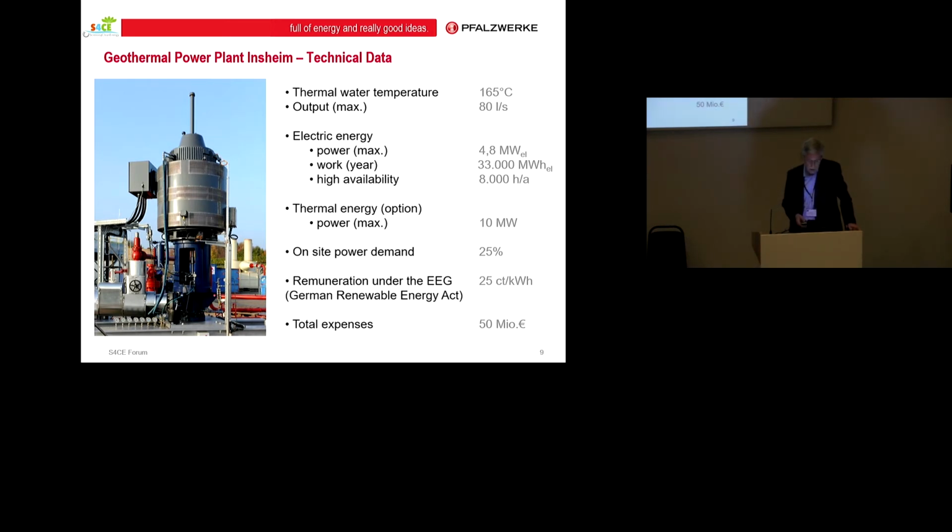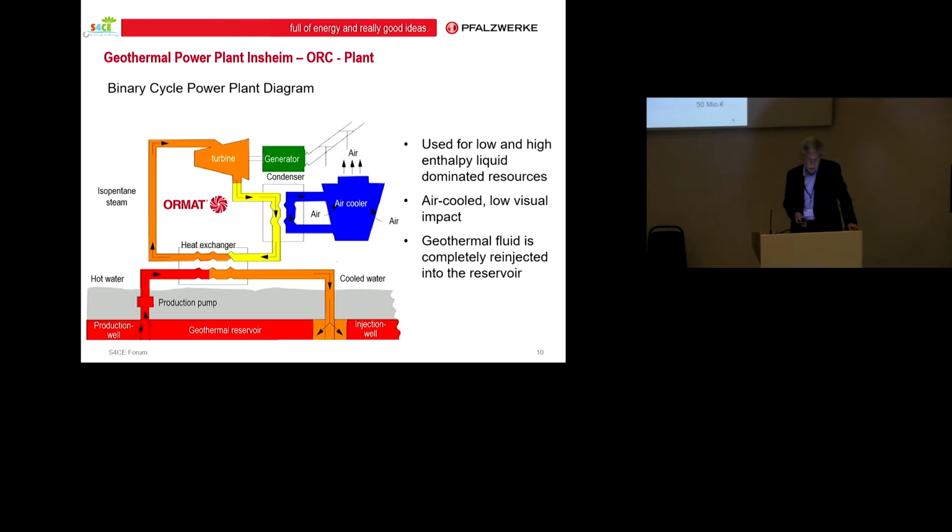The total expenses of the investment have been around 50 million euros, which will be necessary today. I guess you will need at least 10 million more due to rising prices.